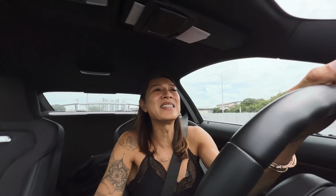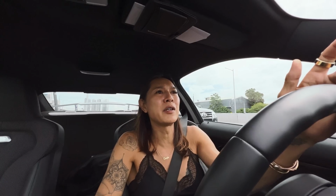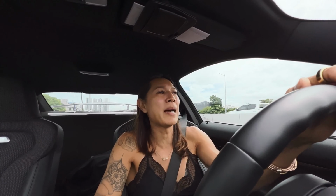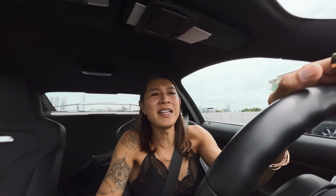But hopefully with the detuned power, which we need to ask Tito, how much power did we get detuned to? We're going to be able to control the car more and be able to deliver better lap times. Based on the top 100 list in BRC, we are, I think, the fastest BMW currently. So hopefully we can retain that title.